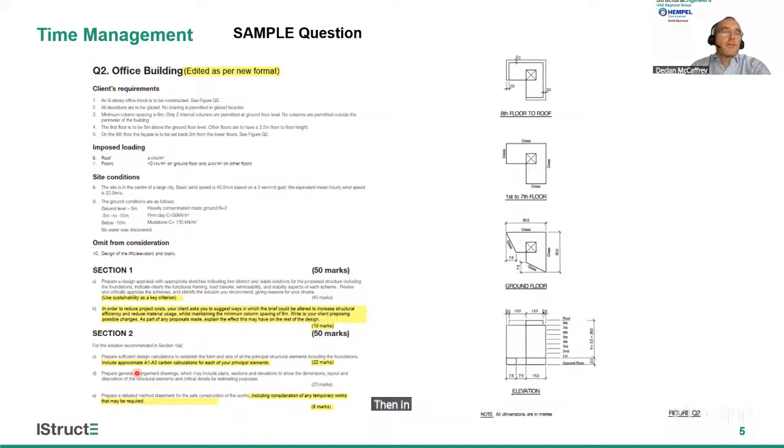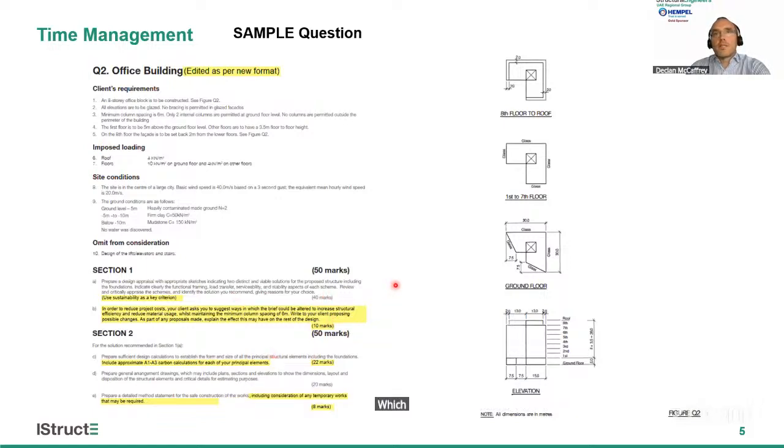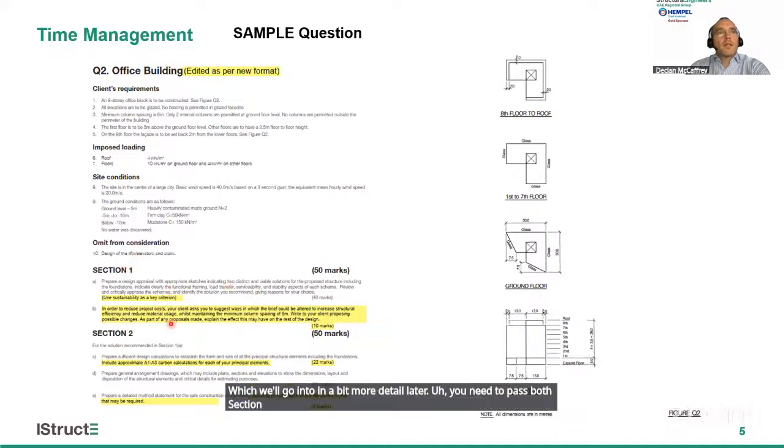Then in the second part, C, D, and E, you have to produce calculations sufficient for initial structural sizing of the members and pricing, and some carbon calculations. Then you have to produce some drawings, general arrangement drawings, and then a detailed method statement. The mark allocations are beside each part, which we'll go into in more detail later. You need to pass both section 1 independently and section 2 independently.